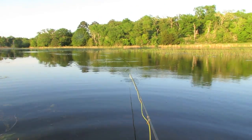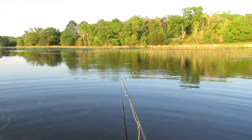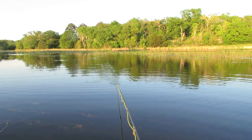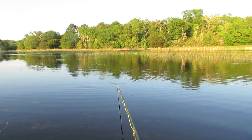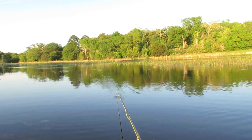See if anything else over there. That's the first bass that did it like that. Normally they just attack it. They don't hesitate. That's why I thought it was brim. There goes the teal. Cruising through.